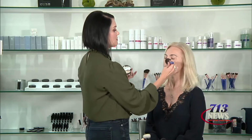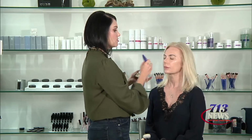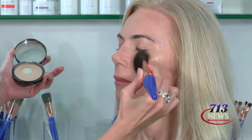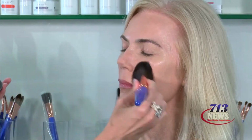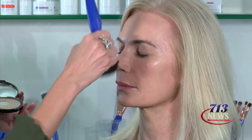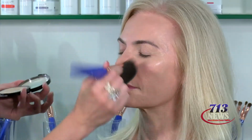So what I'm doing is I'm hitting her forehead, down her nose, the upper lip, the chin, just patting, but then I'm just barely going out into the cheek. I want everything else to stay really nice and dewy, but I do like when I'm applying her makeup, and this could apply to any of you out there, just test it out, see how you like it. Just to blend that front.